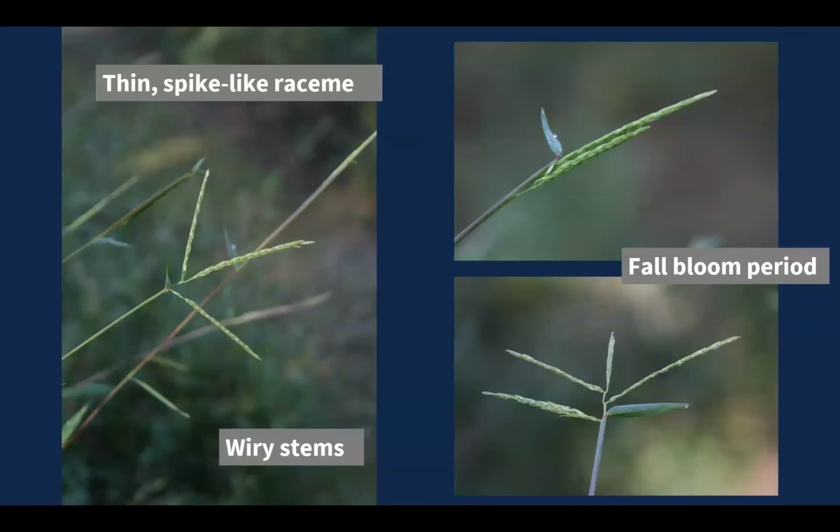And then just lastly, the last characteristic are the flowerings, the inflorescences. You can see here 1, 2, 3 flower spikes on wiry stems. And this plant blooms late in the year. So a lot of times it may be middle of August, even September. I've even seen it still blooming or showing its active seed heads well into October, right? So usually you don't see those flowers on this plant until late summer or early fall.